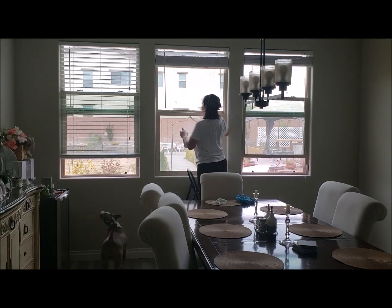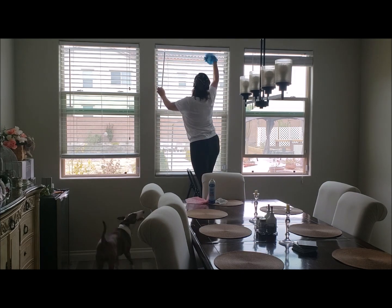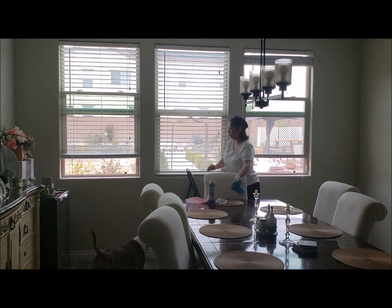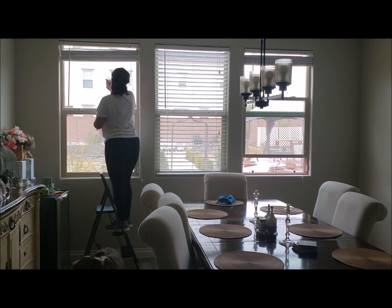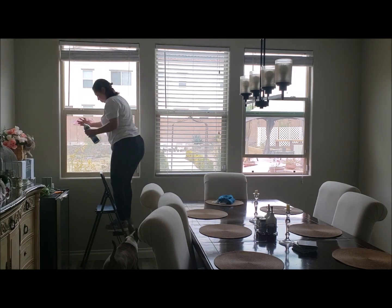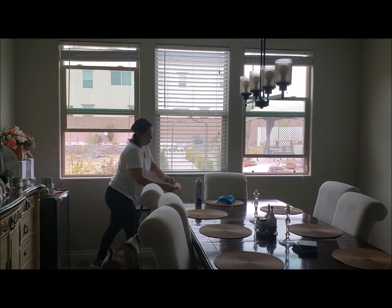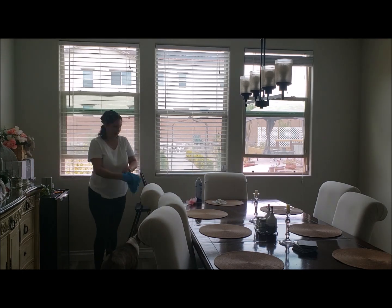Now it's time for me to move into the dining room and do the same thing all over again with the blinds and the windows. And I have Priscilla dancing around like a crazy doggy that she is. I also clean the walls, but I'm not doing that today. That'll be for another day.